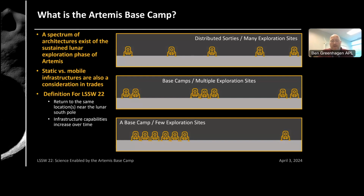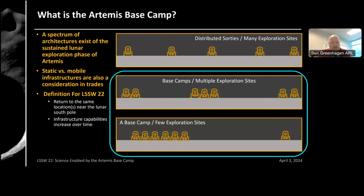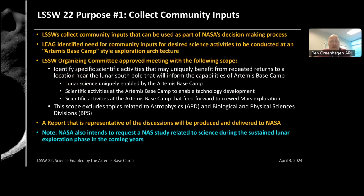And if you're going back to the same place over and over, hopefully that infrastructure and those capabilities are increasing over time. So when we're thinking about the science activities and through the discussions, we really do want to focus on what is enabled by going back to the same places. And whether there's multiple places or a single place is a little bit agnostic for this. So, focusing on those two scenarios.